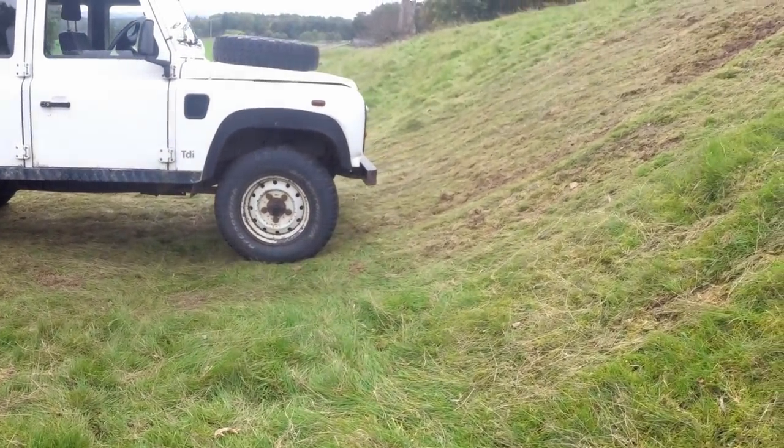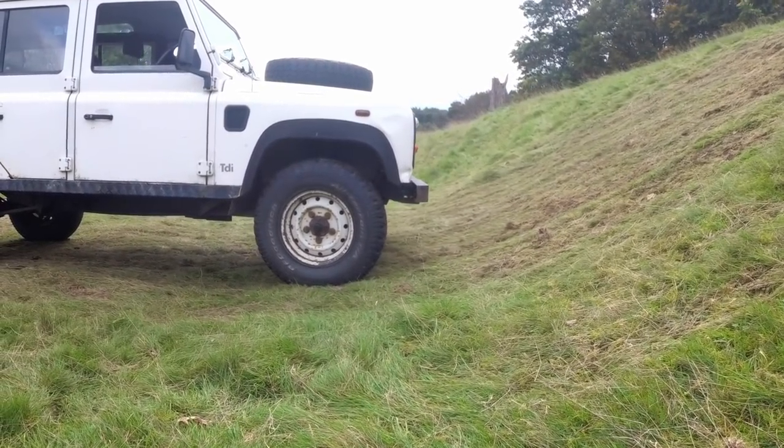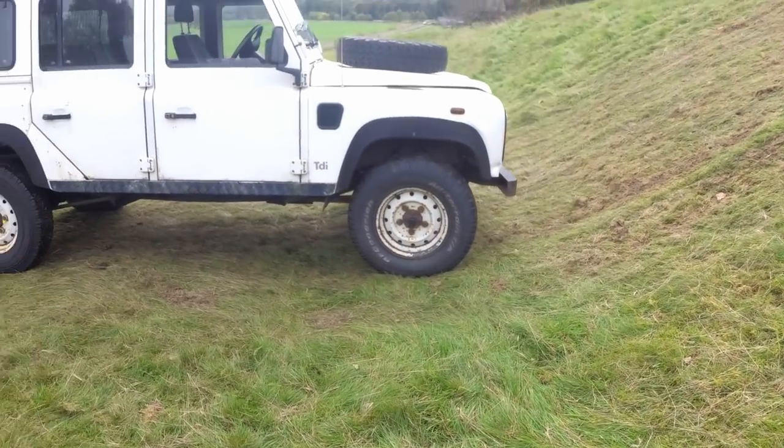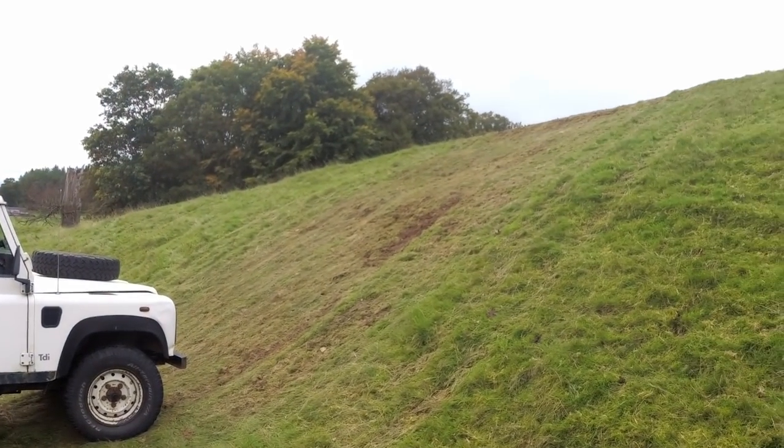There's some perspective with a Defender. I'm not going to drive up it, but that's how a Defender looks in the same kind of obstacle.